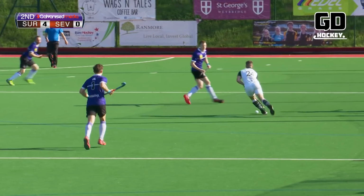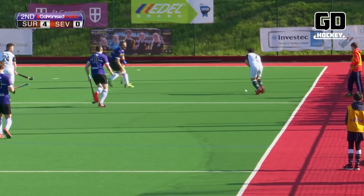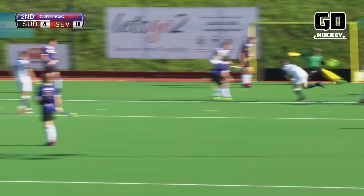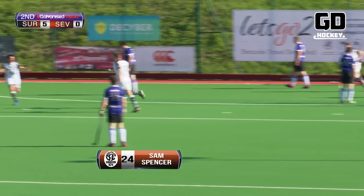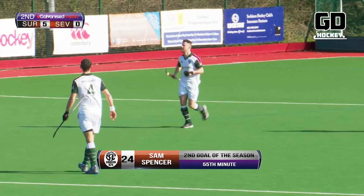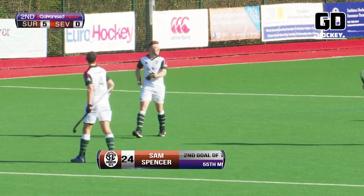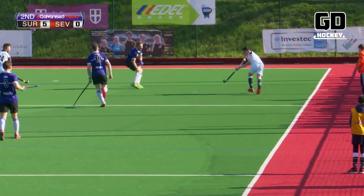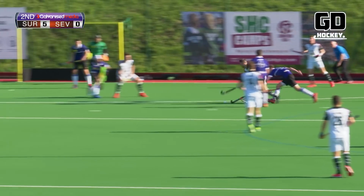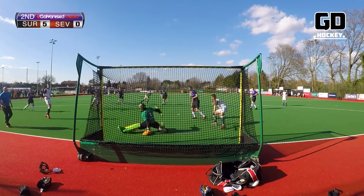Out to the right-hand side is Spencer. Spencer plays it on, gets it back from Gall. Spencer driving into the circle. Spencer on the reverse stick. And Spencer makes it 5-0. It's 3 goals in 5 minutes now. Surbiton have really gone through the gears at the midpoint of the second half. And Surbiton are making Sevenoaks pay here.